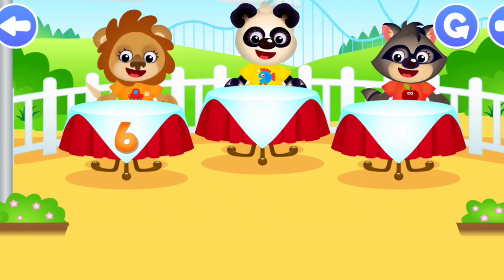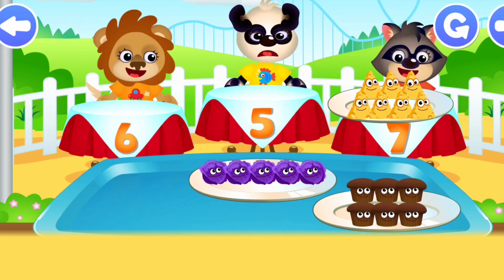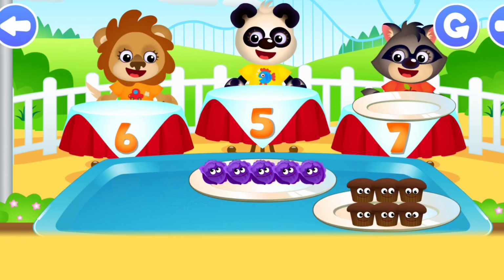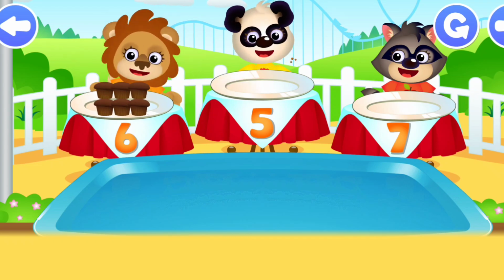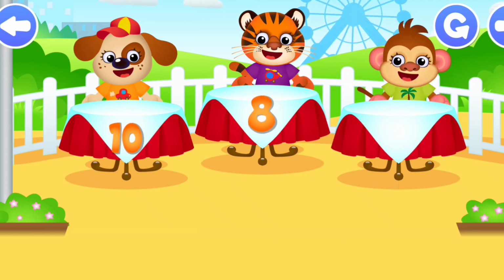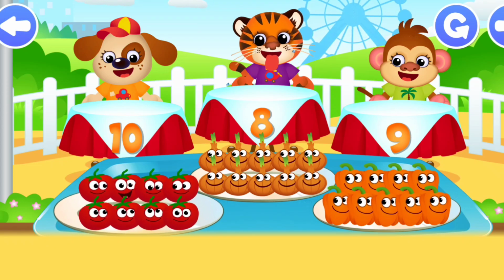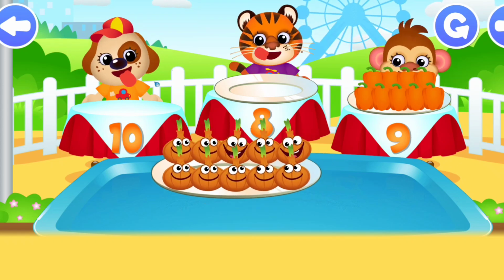6. 5. 7. 7. 6. 5. 6. 10. 8. 9. 8. 9. 10.